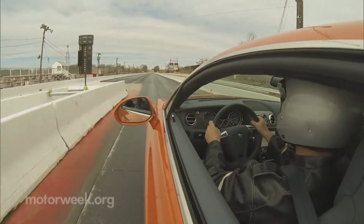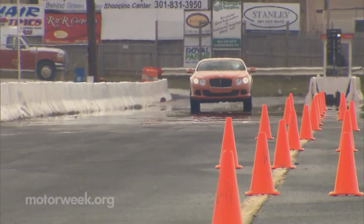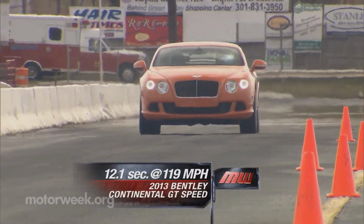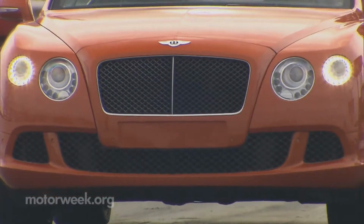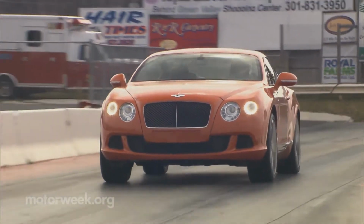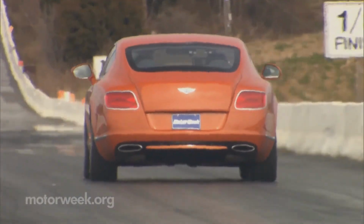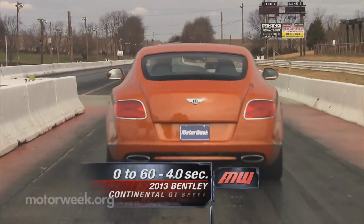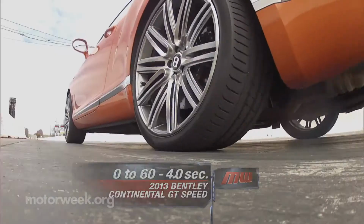Streaking down the track like a freight train out of control, the GT Speed reaches the end of the quarter in just 12.1 seconds and 119 miles per hour, and it feels like it's just getting started. With speed in the name, it had better bring it, and it surely does as it leaps off the line with authority. And thanks to all-wheel drive, no wheel spin, launching to 60 in just 4 seconds flat.